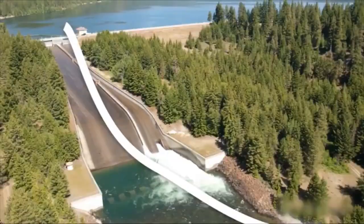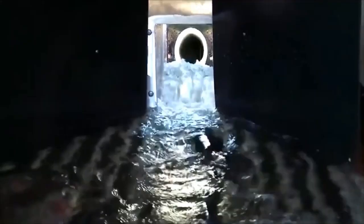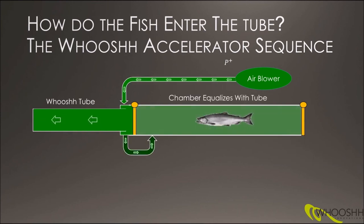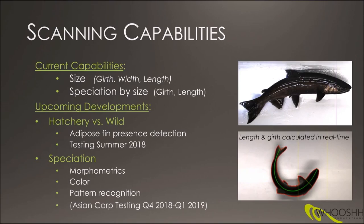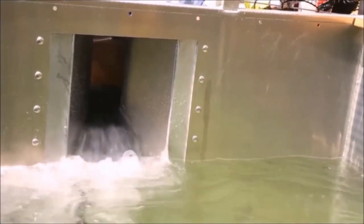The Salmon Cannon is an incredible sight. It's a floating platform that fish enter only to be fired over dams of any height. Fish are drawn into an accelerator, a door closes behind it, and it's fired into the Whooshh Tube, which moves the fish pneumatically via an air blower. The fish are scanned by a machine vision scanner, sorted, and then sent to a tube that they call the glide, which delivers them on the other side of the dam at about 25 feet per second.